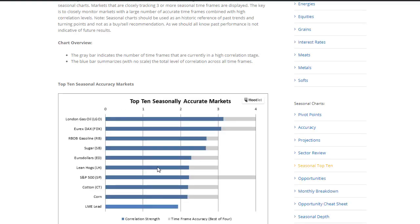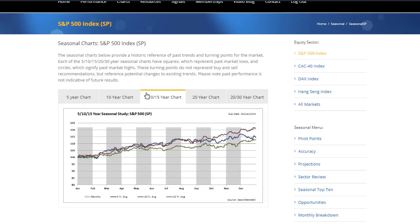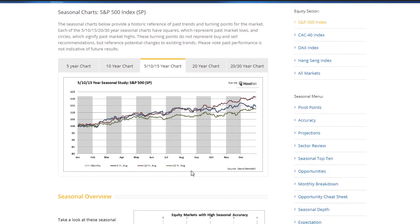I'm going to flip back to the website, and what I want to do is show you the seasonals to get a perspective as to what's taking place. So the S&P is at least listed on the top 10. It's not the highest one, but it is at least on the top 10 list. And when we look at the 5, the 10, the 15-year seasonal tendencies to the market, there's no arrow here, but we're basically in mid-May. It's kind of hard to see, I suppose, but the red and the blue line represent the 5 and the 10-year seasonal tendencies. The green represents the 15 year.